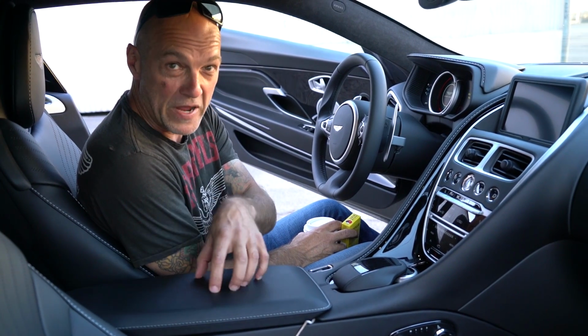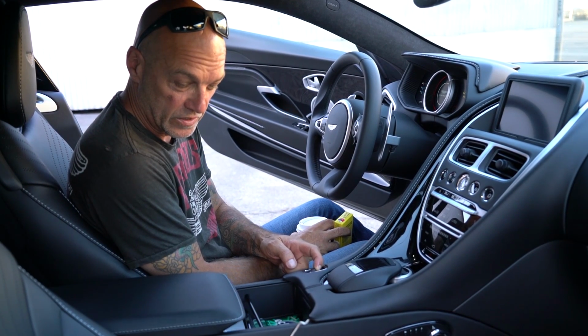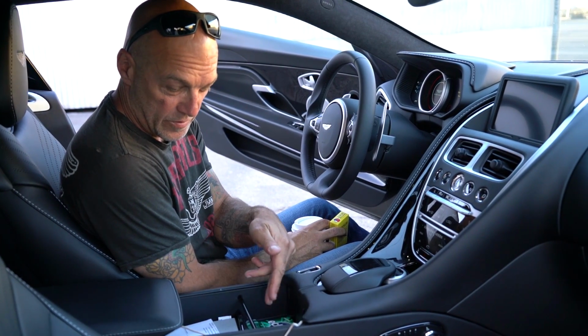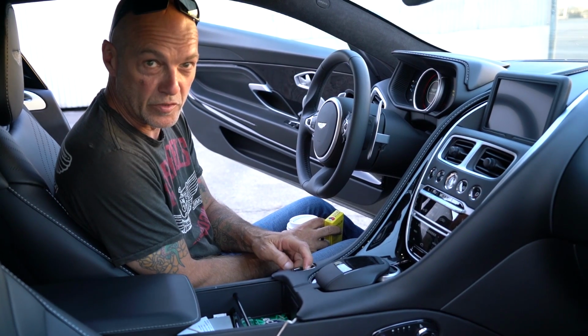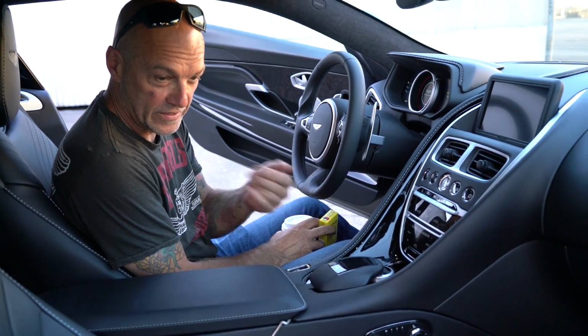Nobody should ever have to manually open your center console. You should be able to just flip a switch and get to your gum and your toothpaste and your mini computer. Your silenced PP7. Right. That is Aston Martin.